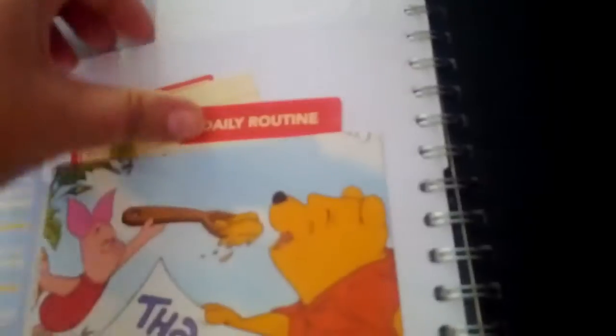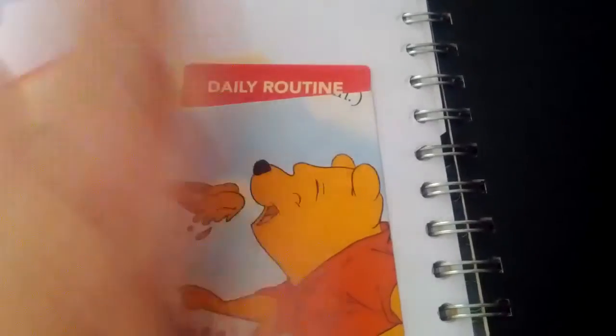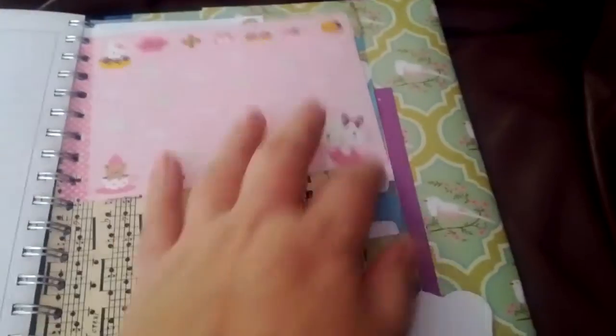More page of scrapbook paper, and on the back I put a Winnie the Pooh envelope, and again with some journaling spots in there. Another piece of black card, and I just put a chipboard flower on there because I thought it looks quite nice against that paper. Special occasions, journaling page. I just put some washi tape down it. I put some Hello Kitty memo spots, and that was one there I thought I'd put in.